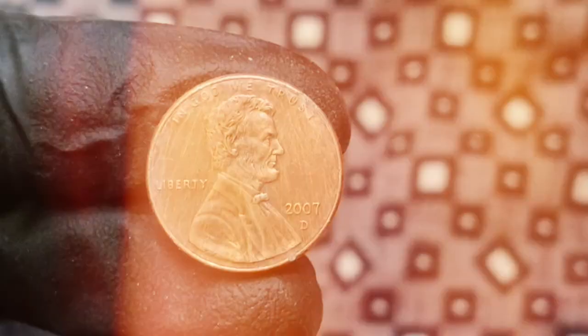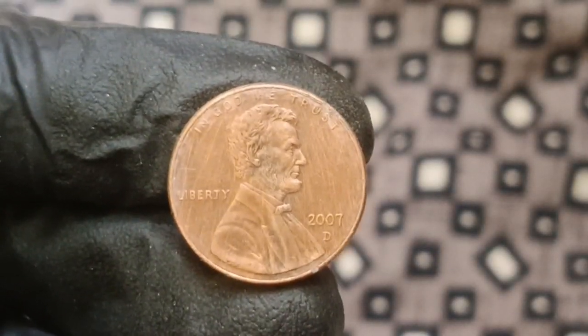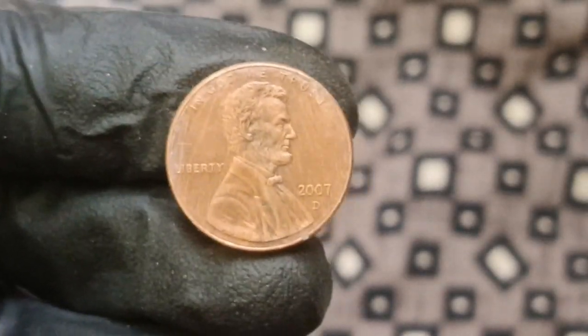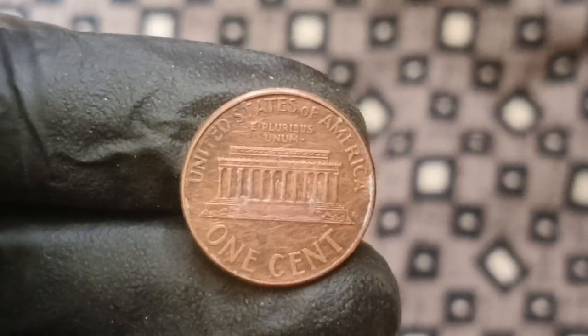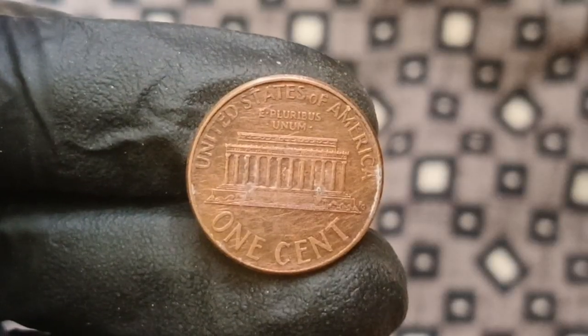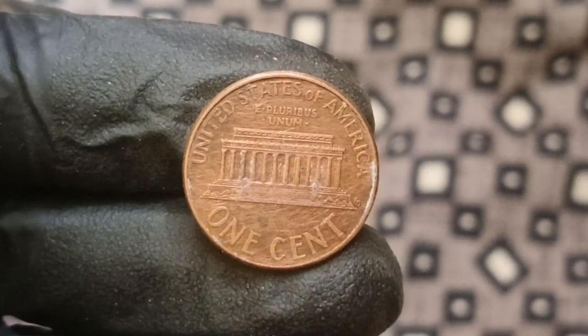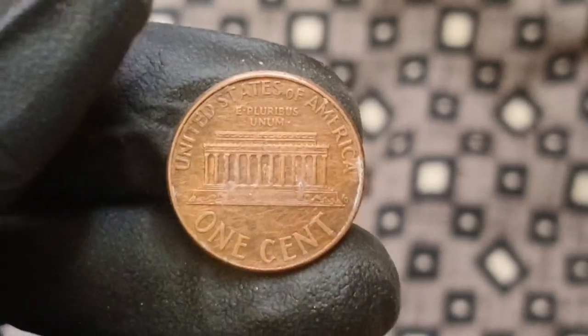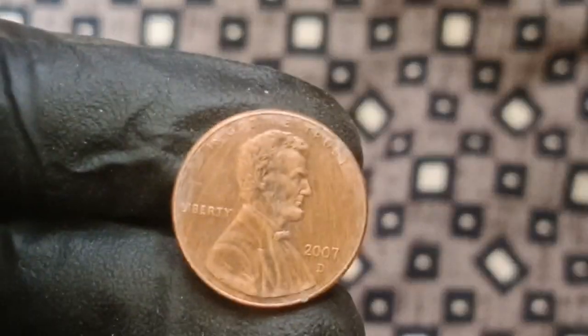Now imagine holding this coin in your hand, a tiny disc of metal that cost the government less than a cent to produce, yet it could buy a fleet of luxury cars, a mansion, even an entire private island. And that is the paradox and magic of numismatics, the ordinary transformed into the extraordinary. And the 2007 D cent has achieved this legendary status because it represents the ultimate convergence of rarity, era, history, and collector passion.